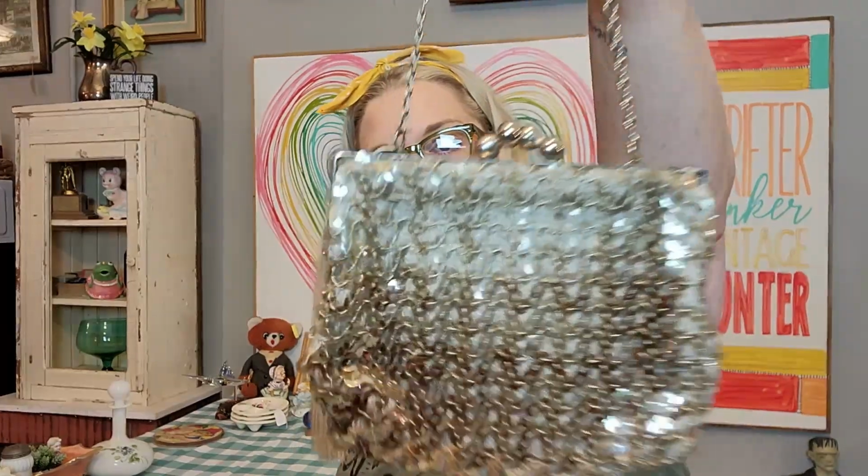This could be used today. It is in excellent condition. It has these silver and clear sequins on it. You could also hang it on the wall and use it as decoration.